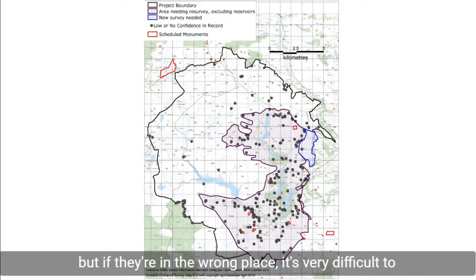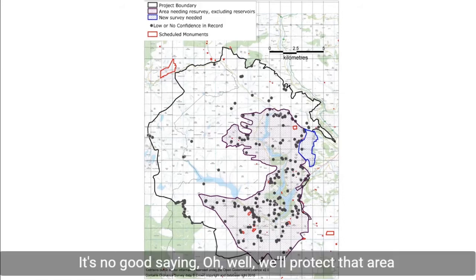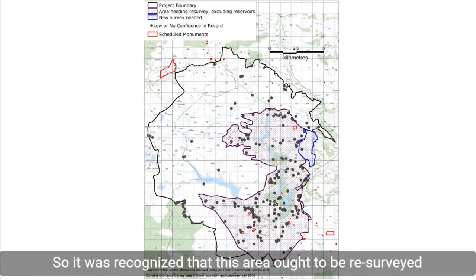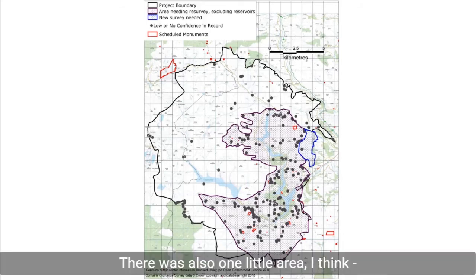But if they're in the wrong place, it's very difficult to manage them. You have to know where something is in order to manage a monument. It's no good saying, oh, we'll protect that area, if in fact your monument is 100 meters away. So it was recognised that this area ought to be resurveyed, to ensure that everything is recorded in the right place and to help the estate manage the historic environment and what's there. There was also one little area, I think the next slide, Paul.